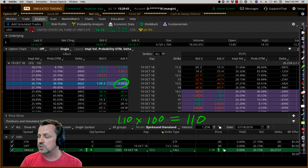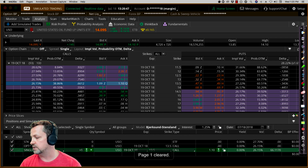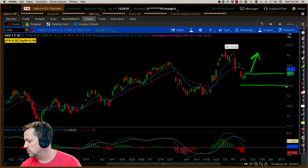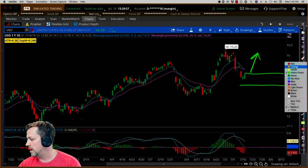But we can also use a stop loss, and I'm going to show you a really quick and simple way to set a stop loss and how to estimate that. I think we've got the chance that the price is going to rise from here at 14.10. If it goes below the strike price at $13.50, I think we were wrong about the price rising.